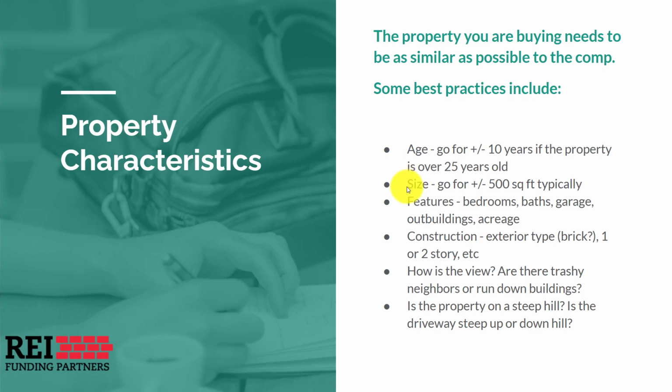The size of the property needs to be very comparable. So don't compare a 1,500 square foot house to a 2,500 square foot house. You really want to be at maximum 500 square feet plus or minus, ideally even closer to the size of your property than that. On the features, you want to have the same bedrooms and bathrooms. It doesn't work, and you probably already know this, to compare a 3-bedroom to a 4, a 1.5 bath to a 2, a property that has a garage to one that doesn't, a property that has acreage or outbuildings. Those things need to just match up, or you make some adjustment for your property not being the same as one that you're using as a comp.